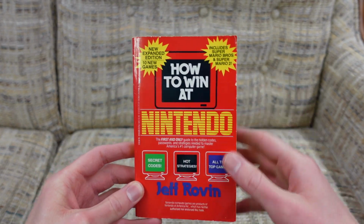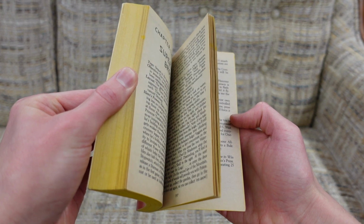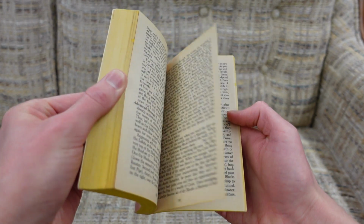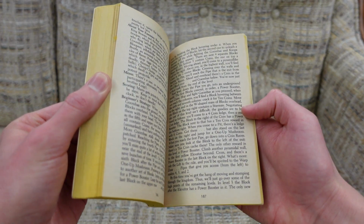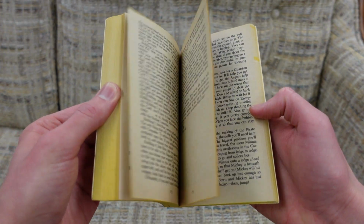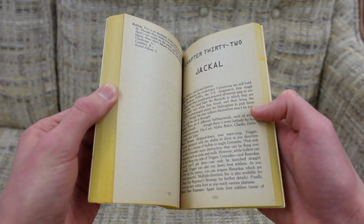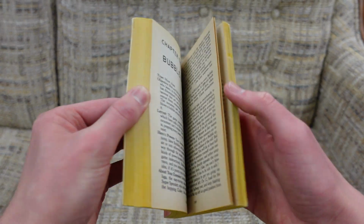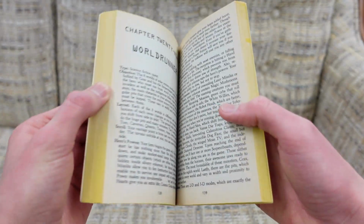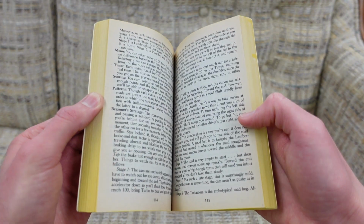This is the expanded edition of the original release being in 1988 and this one being 1989. And as you can see, it's just all text, no pictures. So this is a book you could pull off the shelf and, say you didn't know about a game because obviously it was kind of harder to just look things up back then. But, want to know about Jackal, just kind of read about it and see if it's something for you. Or, of course, if you already owned it, there would be tips and tricks in here as well, which might be able to help you throughout.